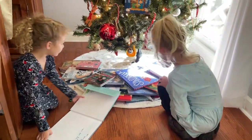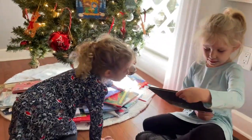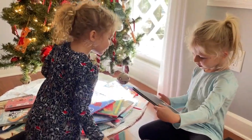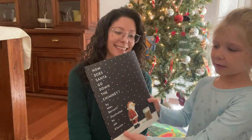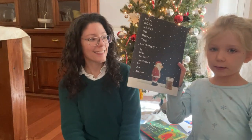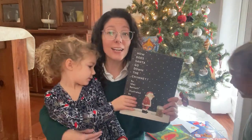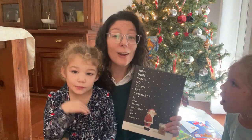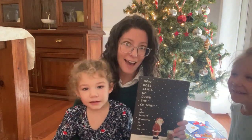Whoa, look at all this. I wonder what this book is. How does Santa go down the chimney? This one I saw and I really want to read it because the cover just looks... And what's on the back? Show them the back of the cover. Ah, they're drinking coffee. I actually already read this one and it is hilarious. It is so funny. You guys are gonna love this one. You're gonna laugh and laugh and laugh.